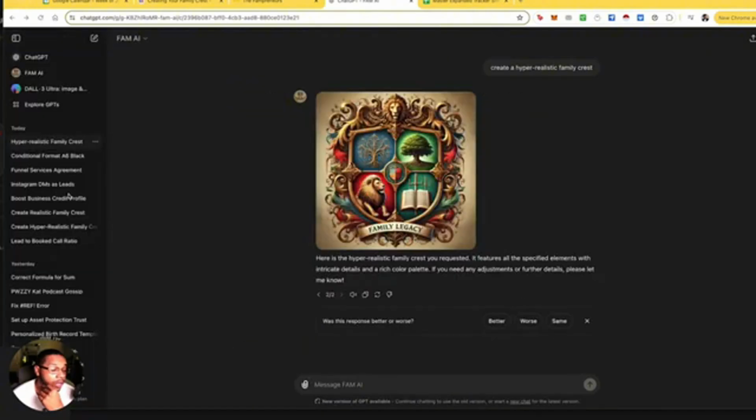Hold on. Okay, we are back. And I wanted to show you what exactly we got off of this: create a hyper realistic family crest.